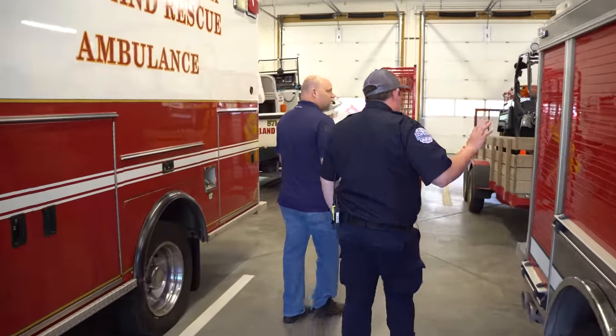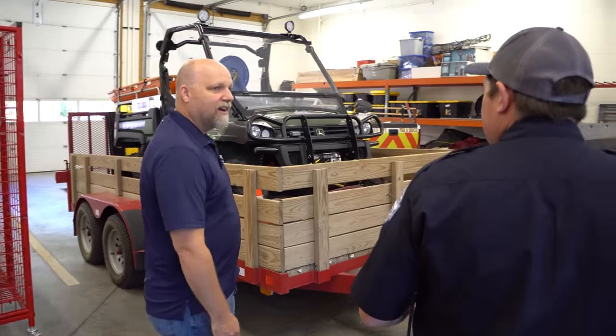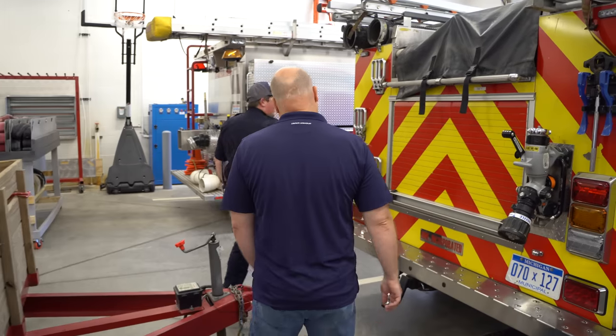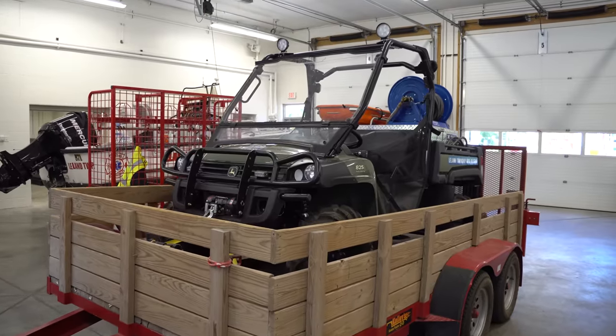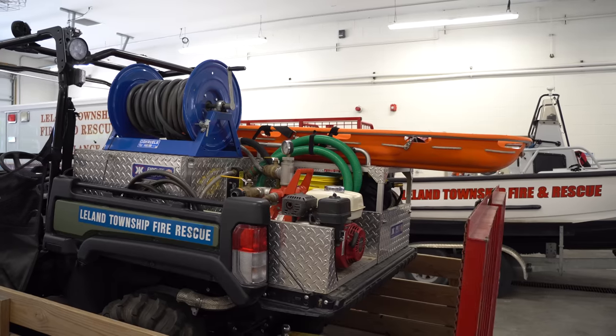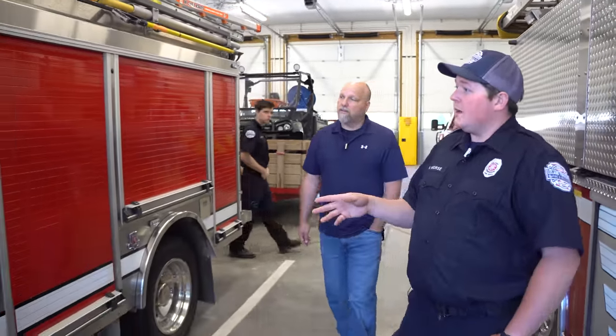Saws, fans, some vehicle stabilization stuff, no extrication tools. And this truck can also be a tow vehicle. You've got a UTV? Yep. What kind is that? That's a Gator. It has a little brush skid in it and the Stokes basket. It just drops right onto this and we're gone. This truck carries 500 gallons of water and has a 1250 pump on it.